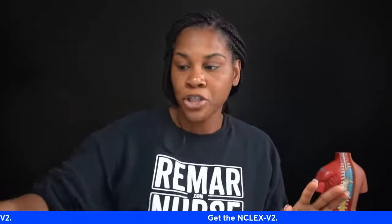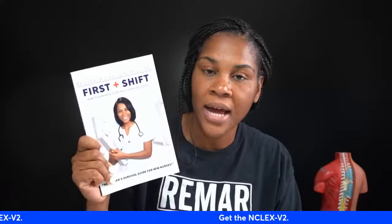This is also where you're able to add your workbook, okay, your physical workbook, because with the V2, you get the downloadable workbook, but you don't get this physical copy. So if you want me to print this out and send it to you, this is where you add that. You can also add First Shift here as well, which is how to dominate your first 2 years of nursing. So this is the book that I always talk about when I describe what it's like to be a nurse, things that help you prepare for your on-the-unit job. So it's First Shift. You get that here too as well.